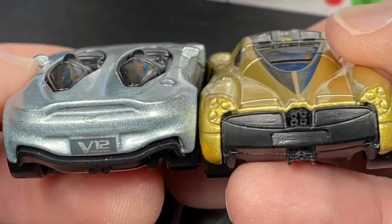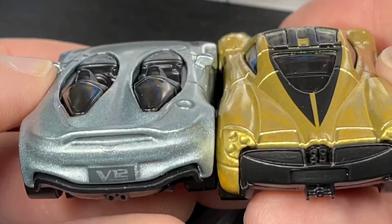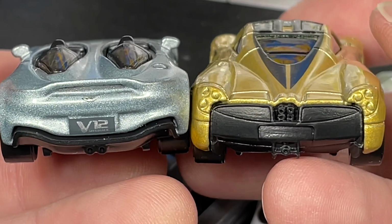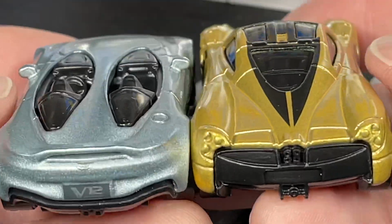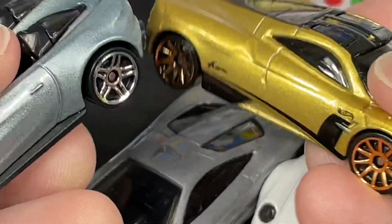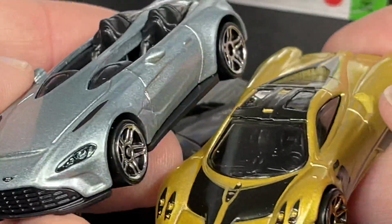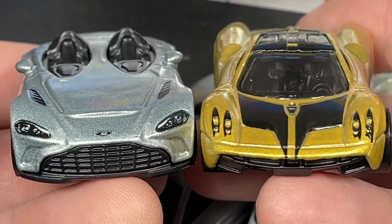The V12. Nice. Neither of these have brake lights painted in. I guess they're not planning on stopping. They're just gonna keep going. No need to stop. These things must fly on the track. They look pretty cool. Let me know if you're gonna be racing these. I'd like to see that.